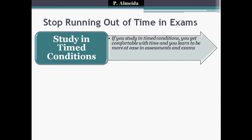Now, if you start getting used to always having that extra condition, the time there, the clock ticking, looking at you, you actually get more into the idea that you always have that time there annoying you, and that time will eventually stop annoying you because you are so used to it. So it's just getting used to having time conditions. So that's number 1, even when you're studying, okay?